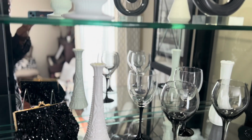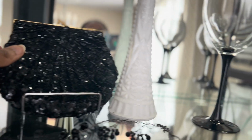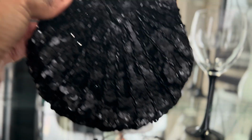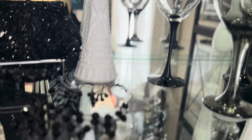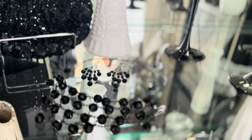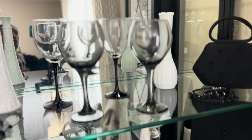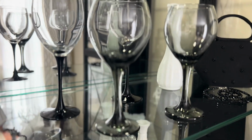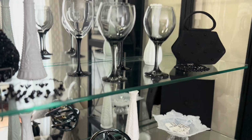And then on the second shelf, this is one of my purses that I've had around for quite a while. My daughter and I use it when we go out for evenings. So I put it there. It looked great. Some of my costume jewelry. Again, like I said, I had to use what I had. Had these 4 black stemmed wine glasses that I've had for a while, so I put those in there.